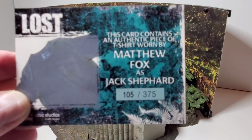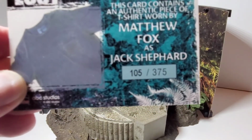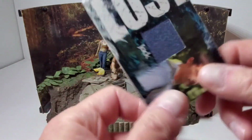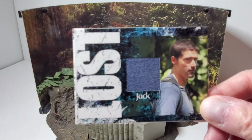So it says this card contains an authentic piece of T-shirt worn by Matthew Fox as Jack Shepherd. And I guess there were only 375 of these. So yeah, this is an actual swatch of Jack's shirt. He wore this distinctive blue T-shirt, so that's an actual piece of the shirt that he wore on the show, which I think is pretty cool.